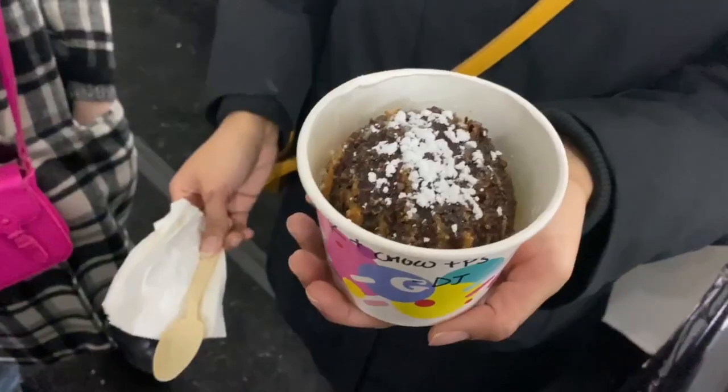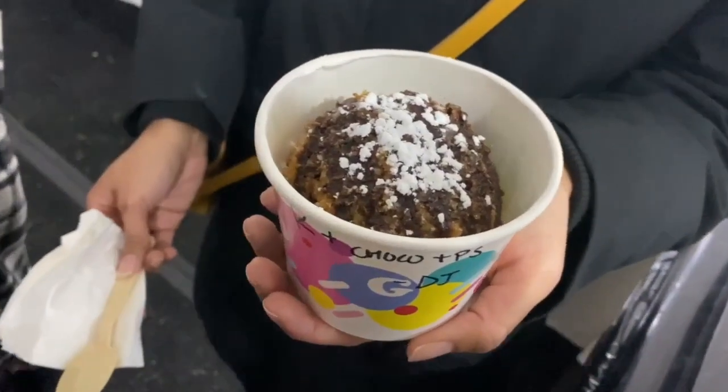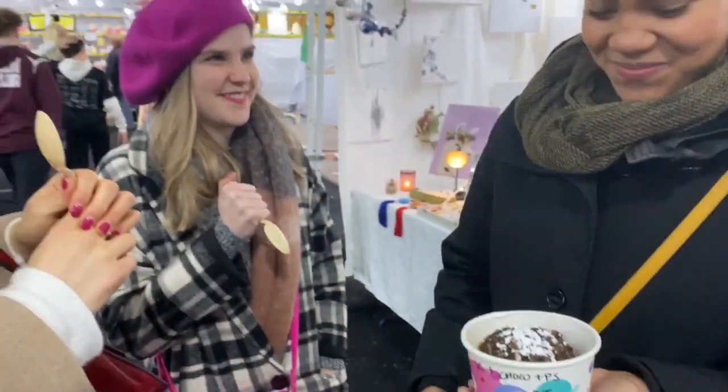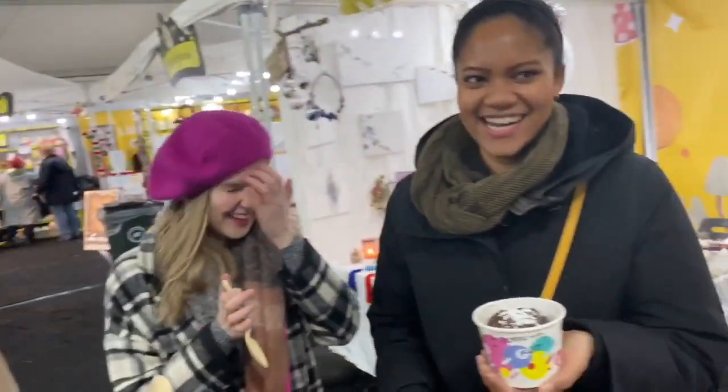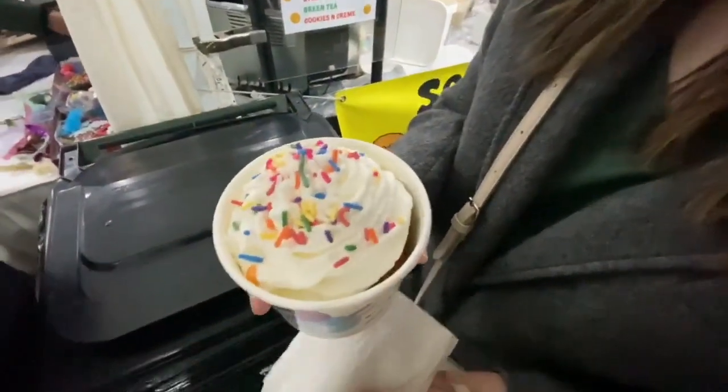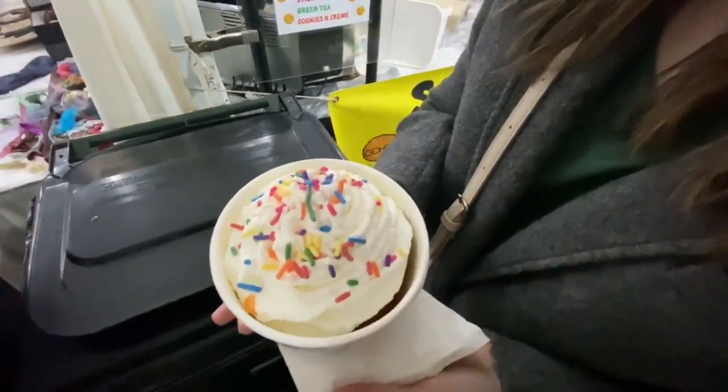We're in line to get fried ice cream that we're all sharing. Let me show you. Cookies and cream with a chocolate drizzle and powdered sugar? Yep. Amazing. Very good. What are you laughing at? Way to go! Oh, this one is chocolate ice cream with whipped cream and sprinkles.